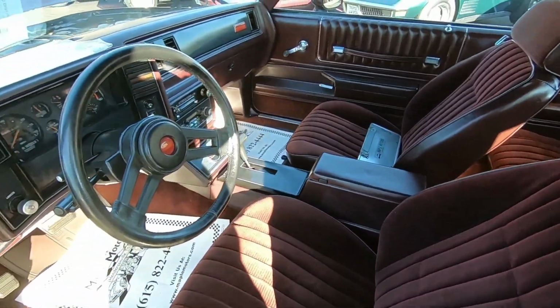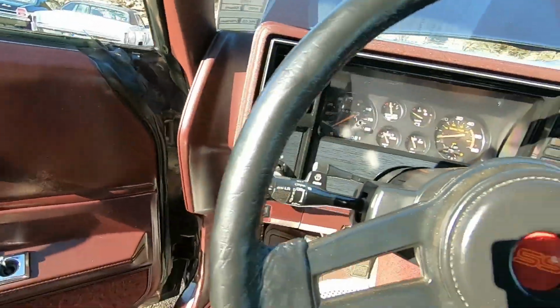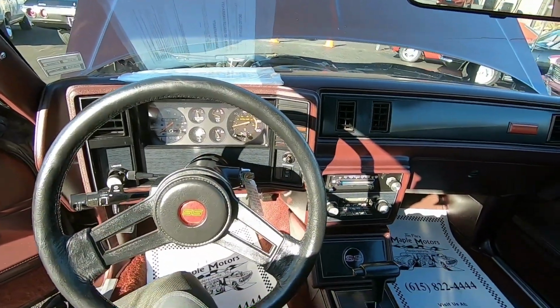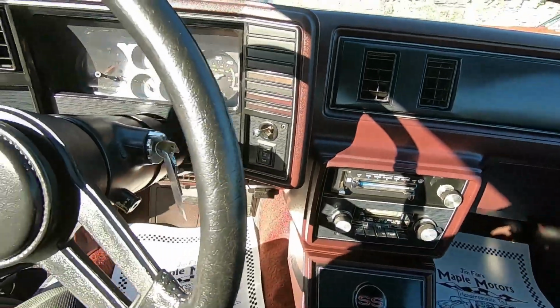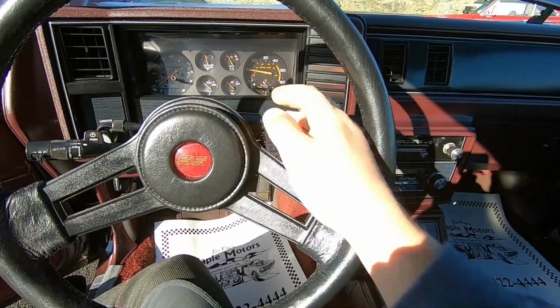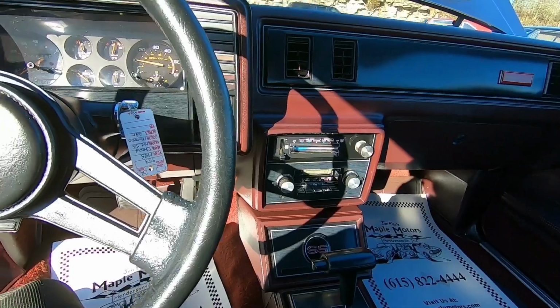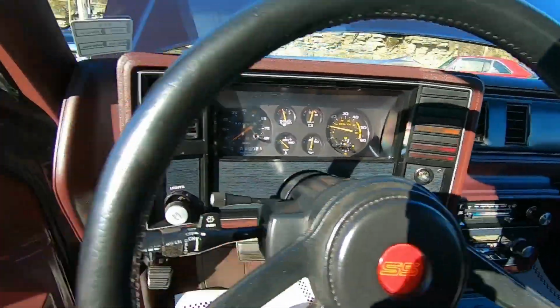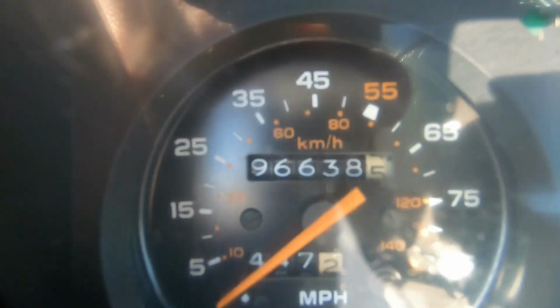Go ahead, place your bets. You think the horn works on this one? A little game we like to play on the channel here. Like somebody added another SS. Starting it up. Ooh, radio's already jamming. Somebody's ready for a ride. Look at the mileage. It's getting ready to go back to 0 across the board.